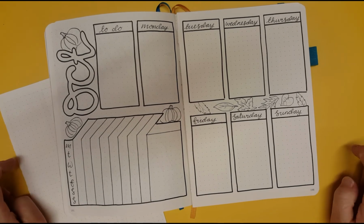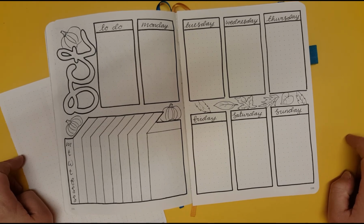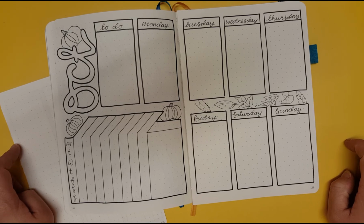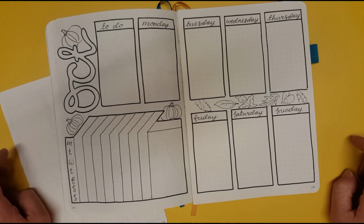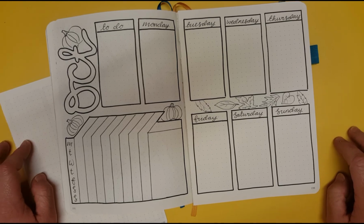I will be releasing one further kit. That will be the kit that I use myself in my bullet journal. And for October, I am doing horror movies and all Halloween-y movies that I enjoy to watch. That's my theme. So watch this space.